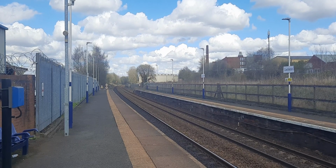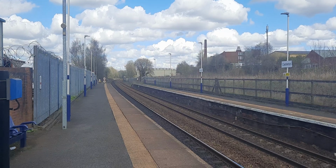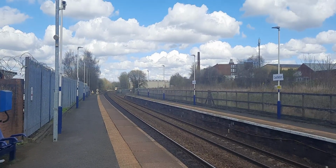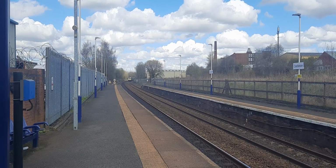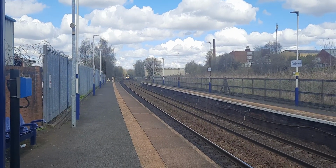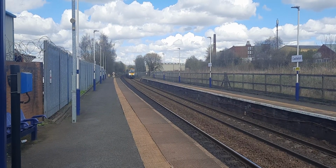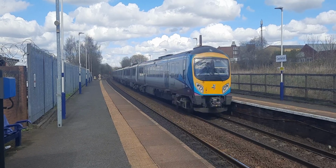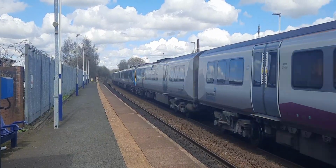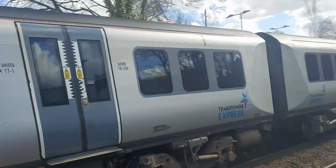The next train to be coming through will be a pairing of 185s running from Saltburn to Manchester Victoria. 185112 and 185137 bringing up the rear.